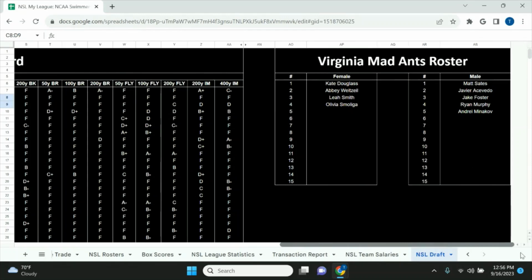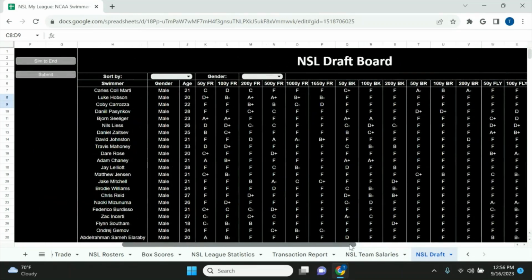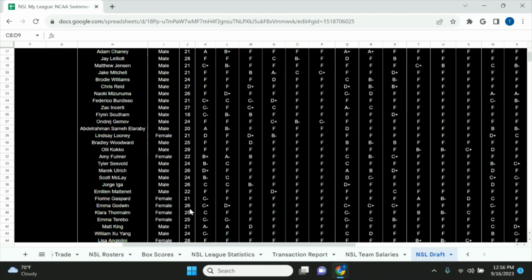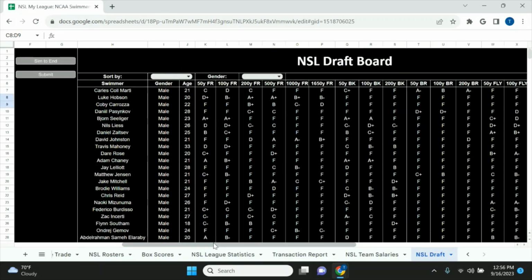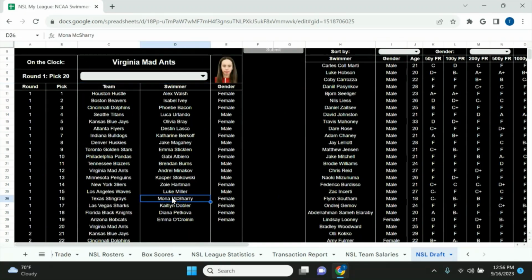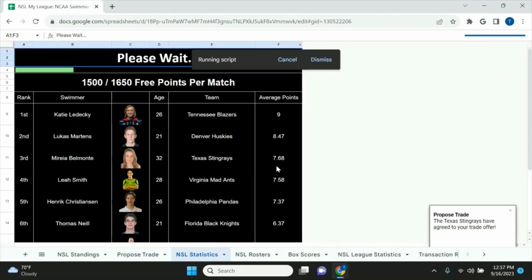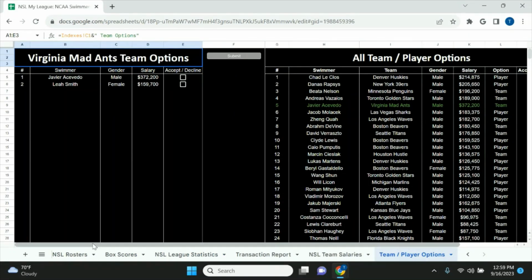Now we have pick number 20, and we'll see what we need. I think we do need a breaststroker because we have Lily King, but she's also in free agency, so I might look towards a female breaststroker. I don't think there are any female breaststrokers left on the draft board, so I might make a trade with Texas and try to pick up Mona McSherry or Caitlin Dober. It doesn't really matter who I pick. Let's see if they accept a pick number 20 for a pick 16 swap. Pick number 20 actually has more value, so it looks like this trade will go through, and it does.